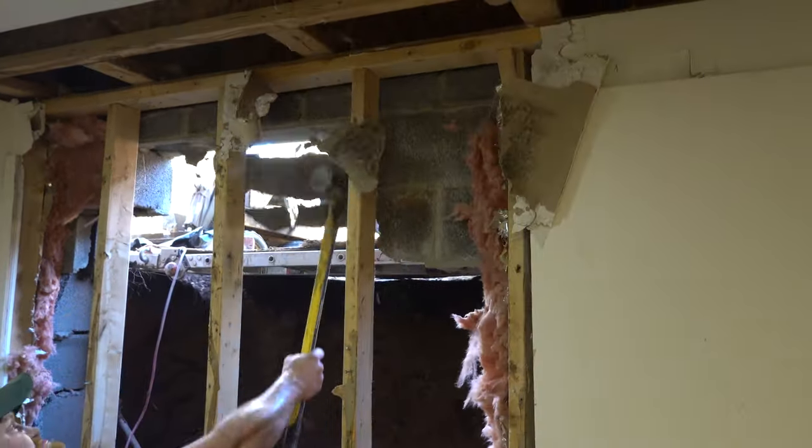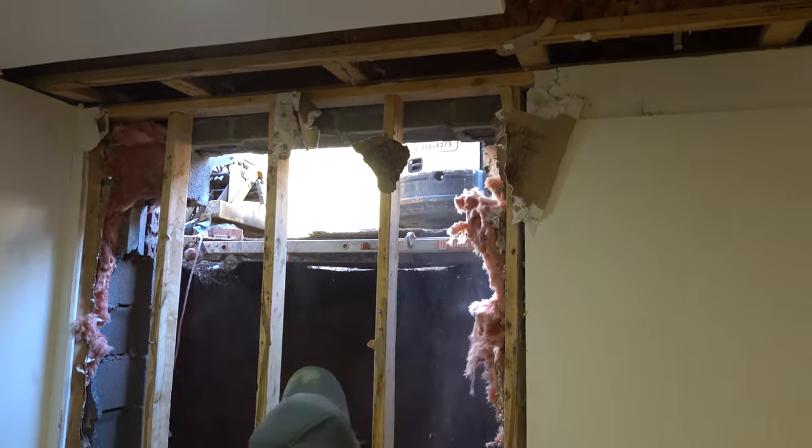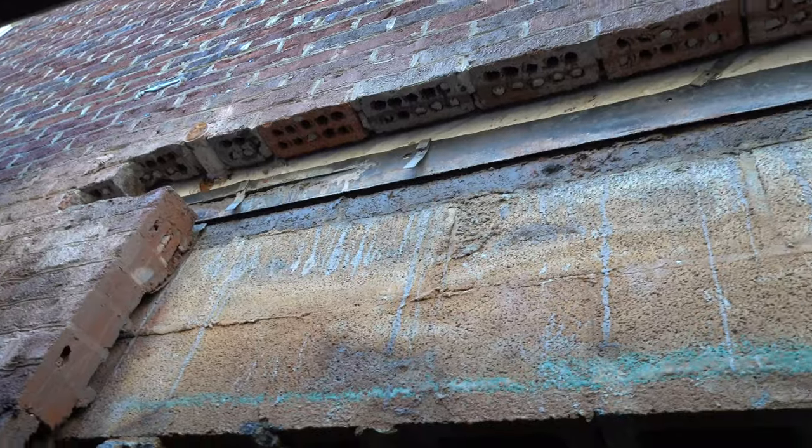It has a 5 multi-point locking system. It locks like a safe. Nick's going to get the excavator to get this block out of the hole so we can start framing it out for the window. And here's where we're going to install the lintel for the brick.